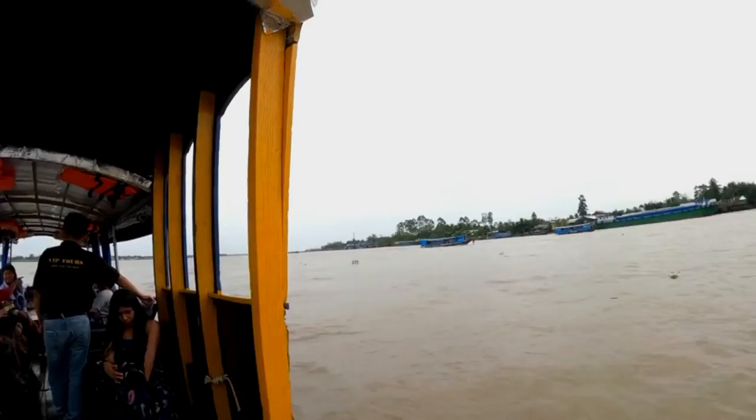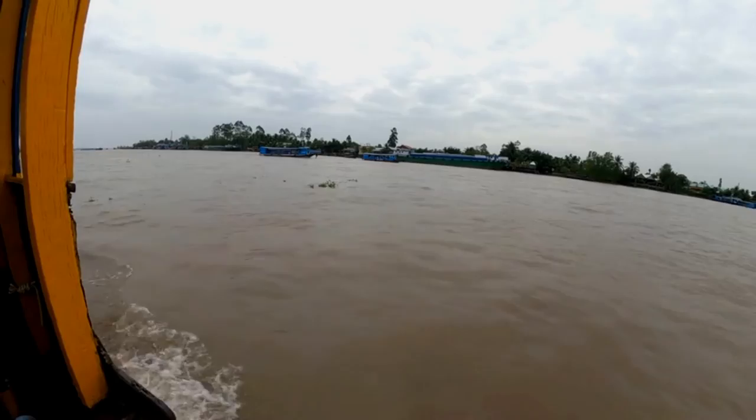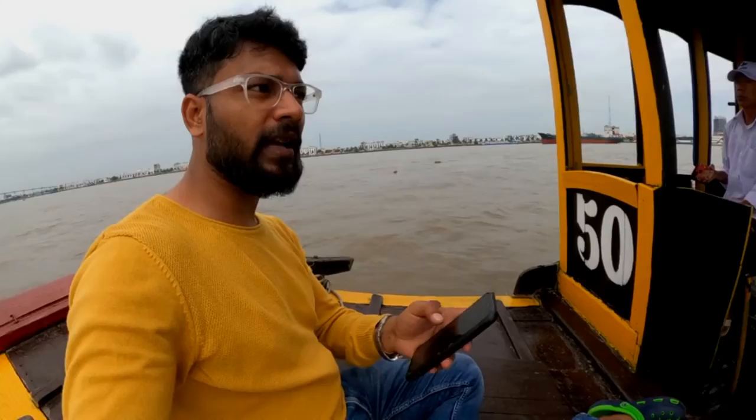So he basically explained to us which country is where. And this is the Mekong Delta River that crosses six countries. The names of the countries are Pakistan, Cambodia, China, Thailand, Laos, India, Vietnam, and Myanmar.